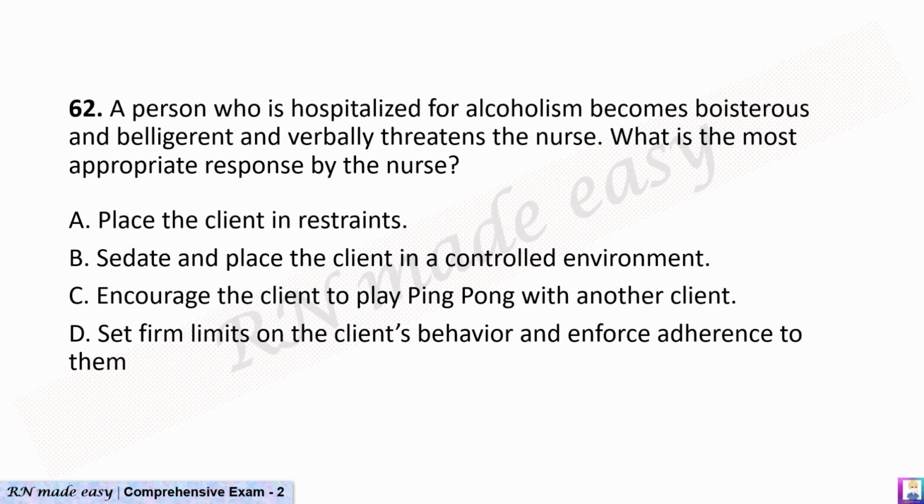Question 62. A person who is hospitalized for alcoholism becomes boisterous and belligerent and verbally threatens the nurse. What is the most appropriate response by the nurse? A. Place the client in restraints. B. Sedate and place the client in a controlled environment. C. Encourage the client to play ping pong with another client. D. Set firm limits on the client's behavior and enforce adherence to them.